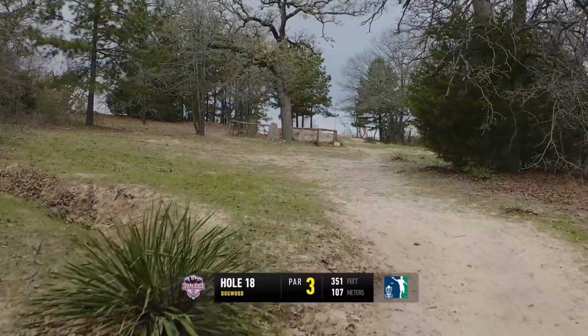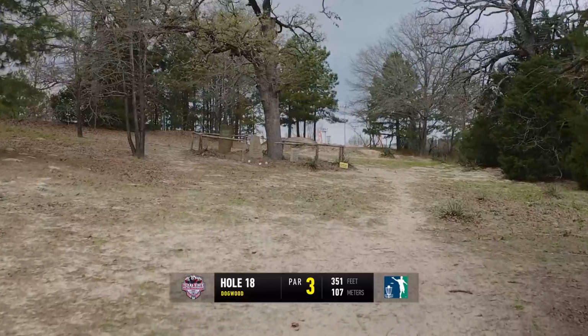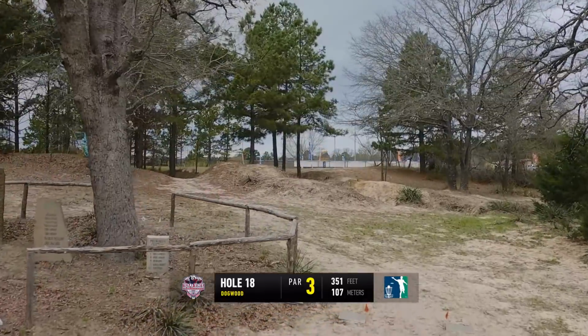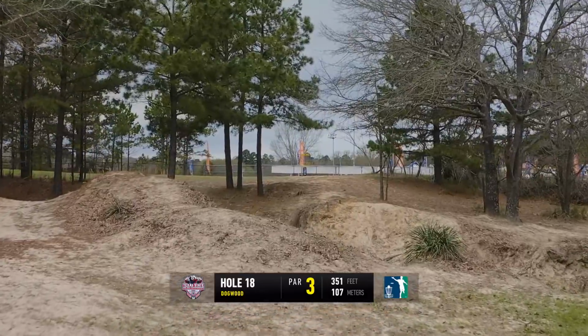All right, this last one's not short. Hole 18, par 3, 351, probably playing closer to 400 up this hill. Also navigating this random circle of OB, which commemorates all the past winners of the Piney Woods Open. That's crazy. They kill all the past winners. I know, right?